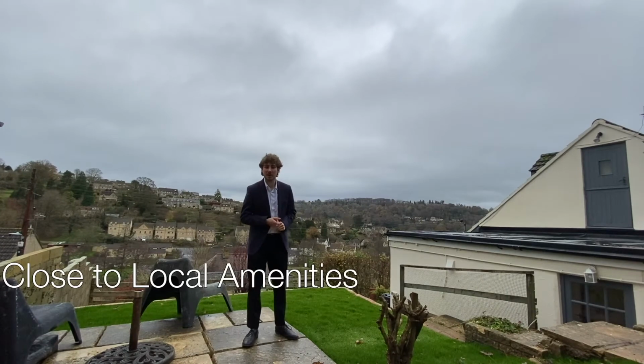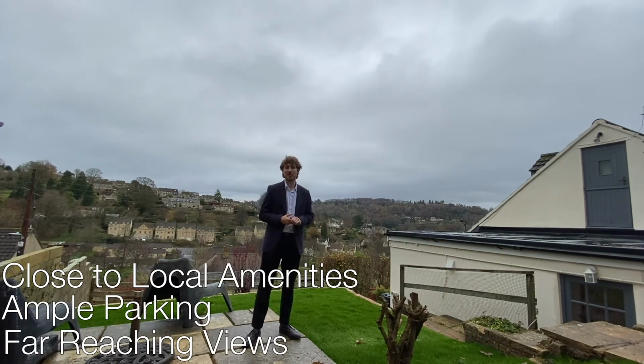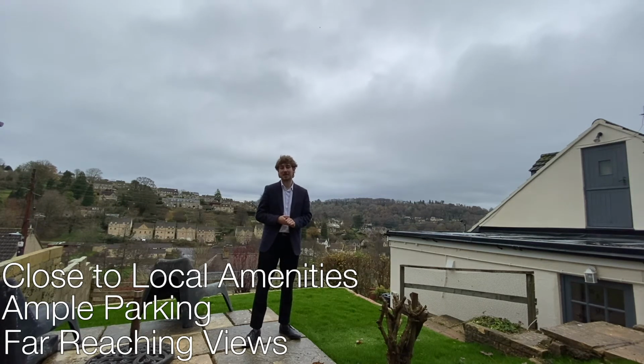A short walk to good local amenities, ample parking, as well as having these far-reaching views, Rockleigh House is perfect if you're looking for a contemporary and spacious home to live in Nailsworth.